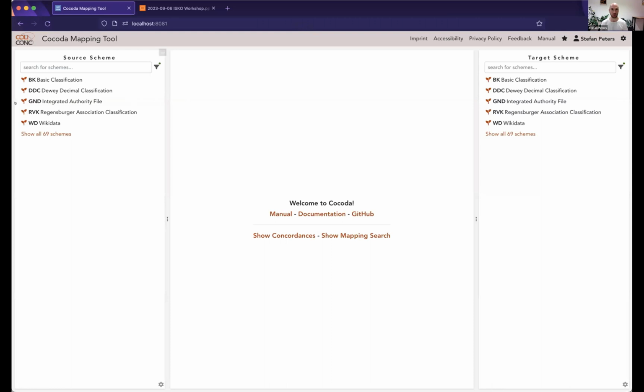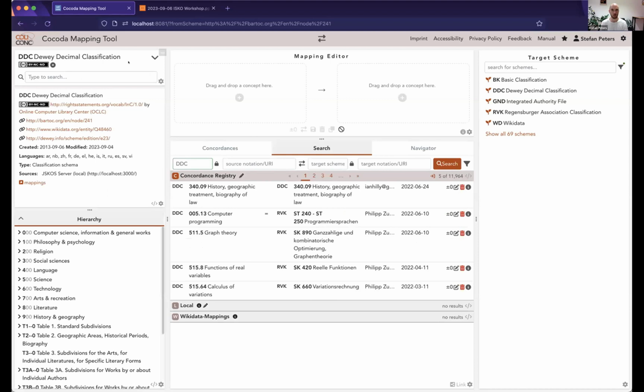The basic structure of the tool is that we have on the left side the source vocabulary or source scheme, and on the right side the target scheme, and in the middle is the section for mapping. So the first thing you'll do is choose the vocabularies that you want to map, and for this demonstration I'm going to use the DDC as the source vocabulary. And now we get a lot of information.